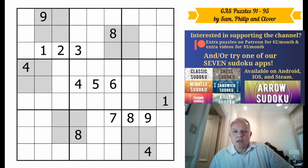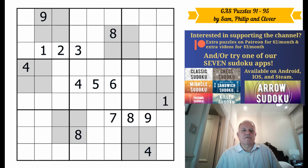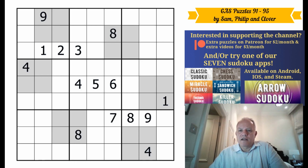Now, I'm very grateful to Sam, Philip and Clover, the creators of these puzzles, that they create links to the puzzles in our software. But it means that I've basically just clicked on those 5 links. I've got the puzzles loaded up. I haven't even looked at the rules yet. So I will take you through the rules of all 5.